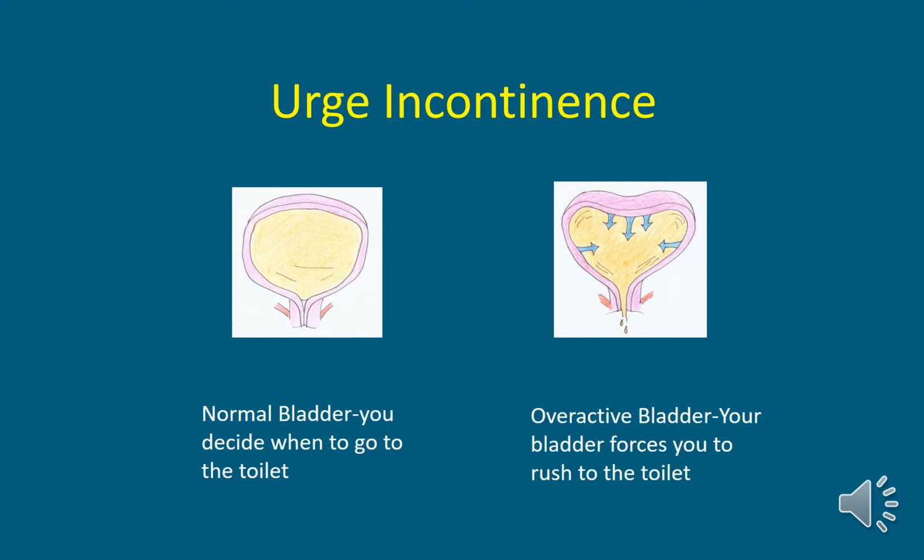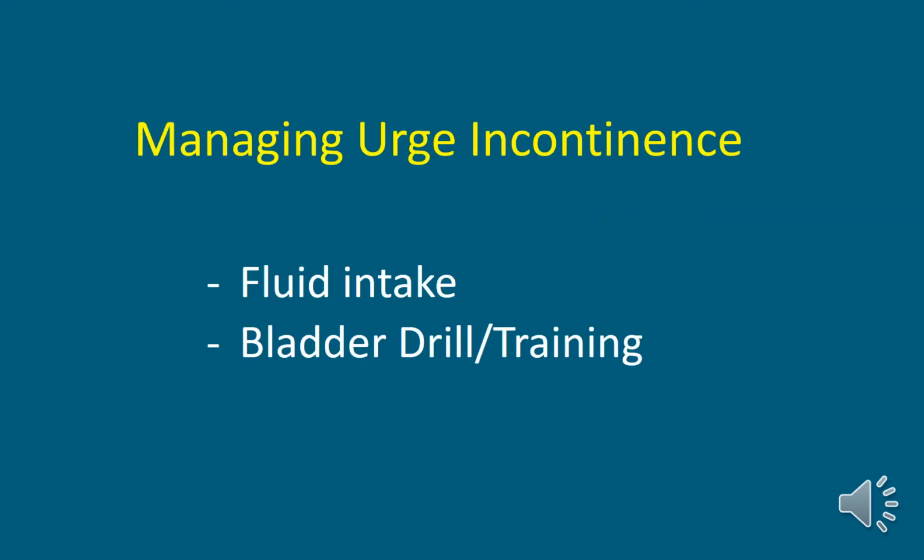The aim of the treatment is to try and improve your ability to control your bladder rather than your bladder controlling you. However, if you leak without any control or sense of needing to go, you may need a different management strategy. Please seek help from your women's health physiotherapist or other relevant healthcare professionals. To manage urge incontinence, there are two things to consider. One is fluid intake and the other is bladder drill or training.